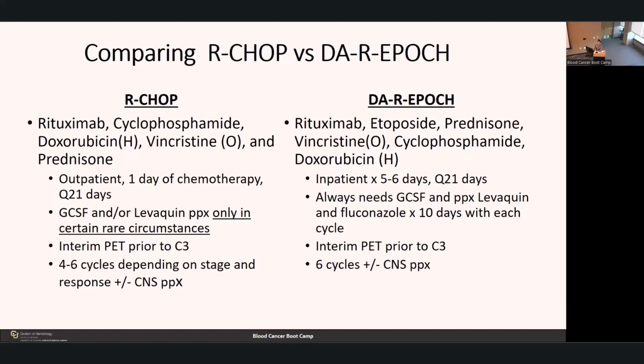This is typically given inpatient, although there are some institutions that will send patients home with a continuous pump. This is also every 21 days. And these patients, just due to the nature of this being a higher intensity chemotherapy, they do need the G-CSF prophylaxis. And then we give patients Levaquin and fluconazole for 10 days or during their nadir when they're neutropenic. And again, our institution also does an interim PET CT scan prior to cycle 3, and we typically do 6 cycles plus or minus some CNS prophylaxis, which again is a little controversial.